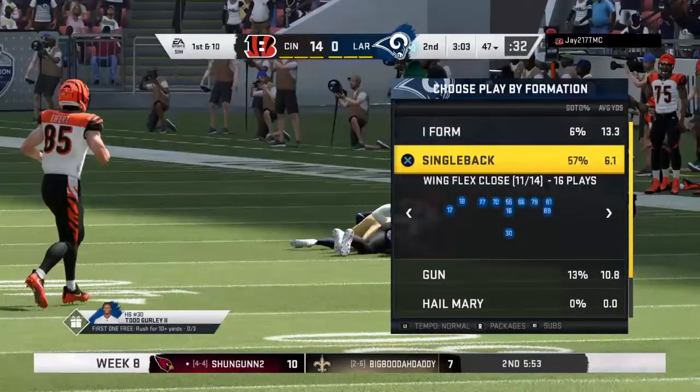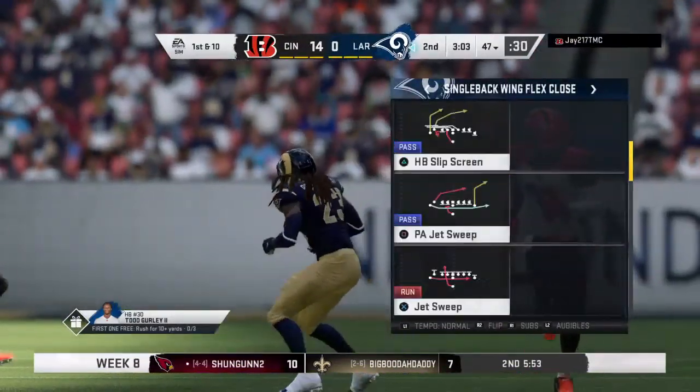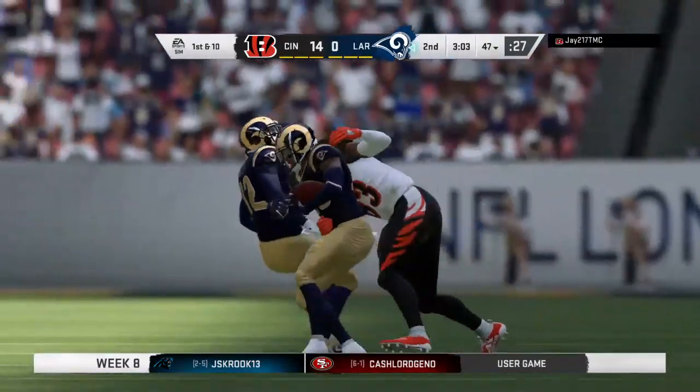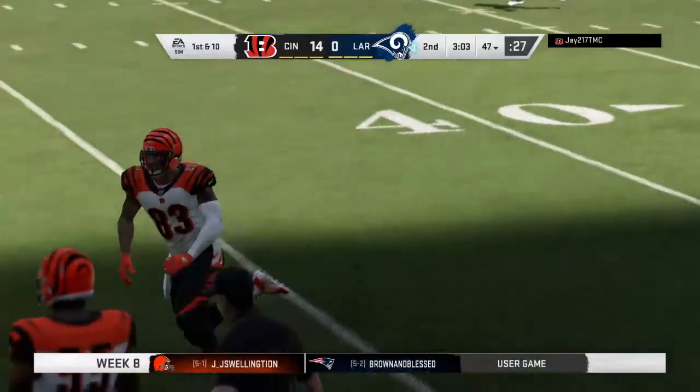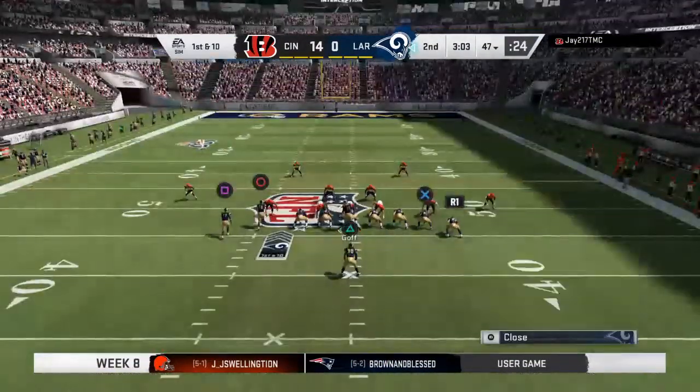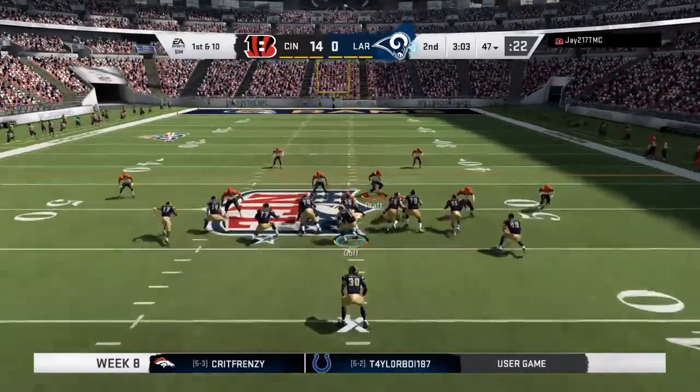Well, it's 3rd and long, and you've got a few different ways to play it offensively. But this is not the type of offense that's going to wave the white flag. They're going to keep chucking it. And this time, it results in an interception. The offense now at the line, ready for their next drive. And they're in a bind early here, down 14-0.